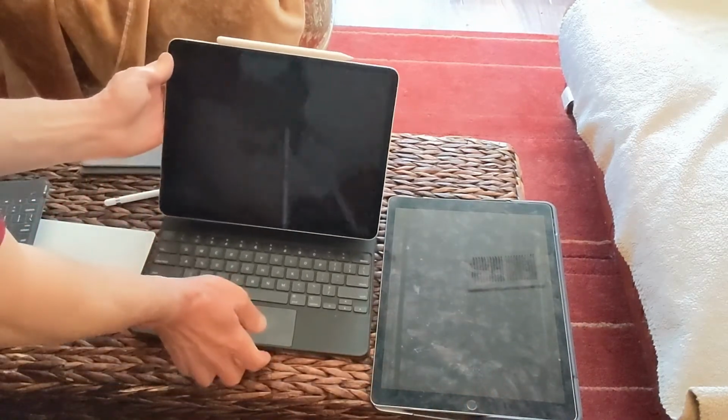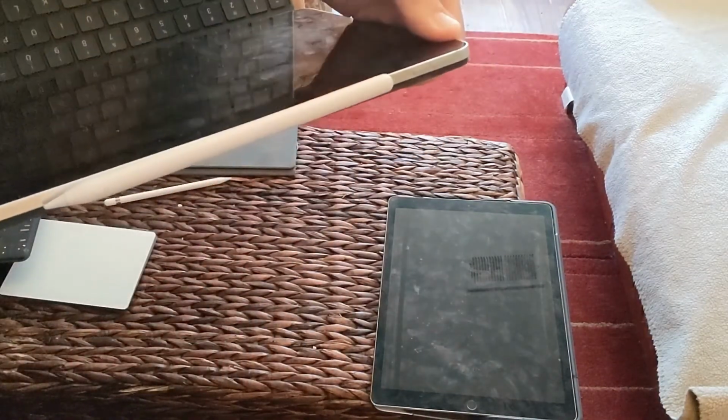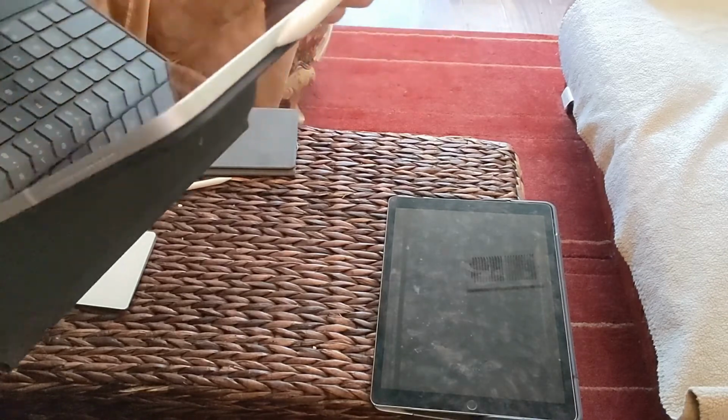But this pencil, because it's magnetic, it snaps right on.